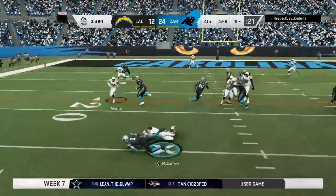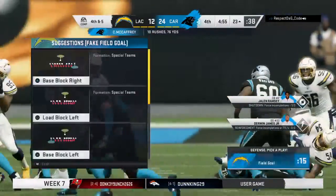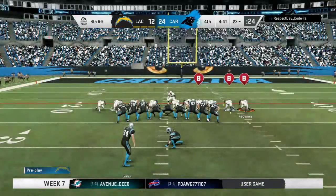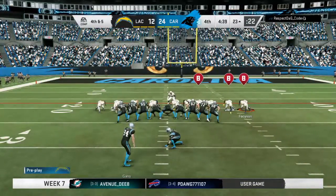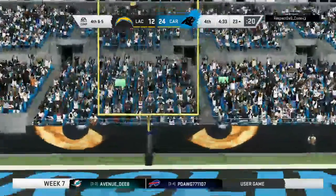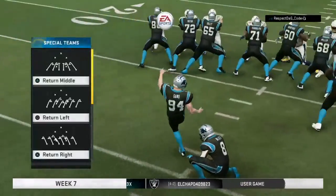They stay on the ground. McCaffrey again. And he will lose yardage here back at the 23-yard line. He loses 4, and it brings up 4th, a 40-yard attempt. Gano's kick is good. And that will make this now a 15-point advantage.